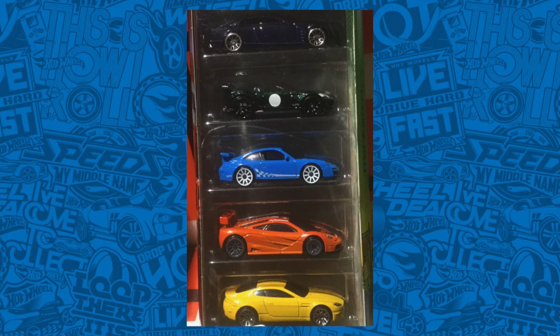And I know we've talked a lot about this 2020 Hot Wheels 5 pack, but I'm just looking forward to it so much. So here's another picture of it. Check out that orange McLaren F1 GTR.